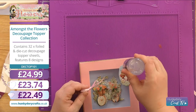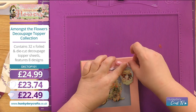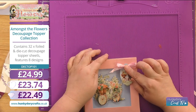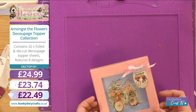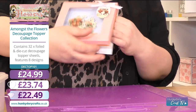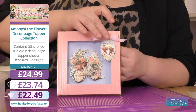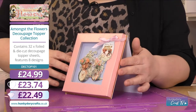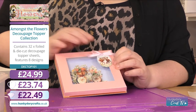A little bit of construction glue, so I apologize if it doesn't stick in time and it falls off, but we'll just add that there. There you go. My bow's going to go. I know it's going to go. Oh, it's behaving so far though. That is absolutely beautiful. What a really fun and different way to use those and make a different style of card front. Thank you so much, Kat.